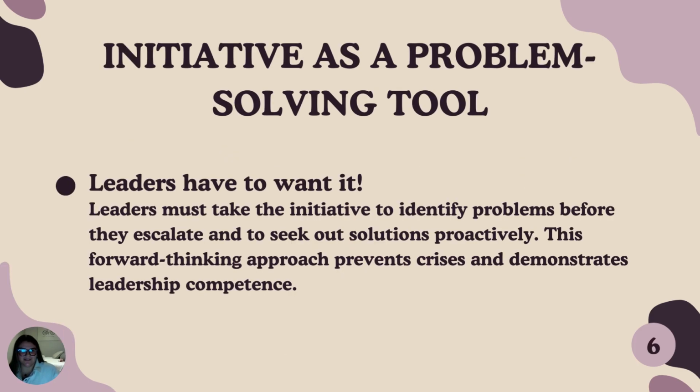Initiative is a problem-solving tool. Leaders have to want it. Leaders must take the initiative to identify problems before they escalate and seek out solutions proactively. This forward-thinking approach prevents crisis and demonstrates leadership competence.